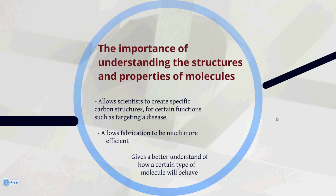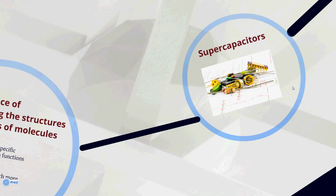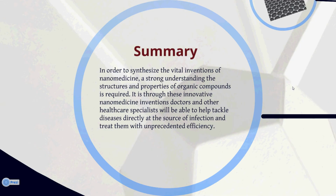So in summary, in order to synthesize the vital inventions in nanomedicine, a strong understanding of the structures and properties of organic compounds is required. It is through these innovative nanomedicine inventions that doctors and other healthcare specialists will be able to tackle diseases directly at the source of infection and treat them with unprecedented efficiency.